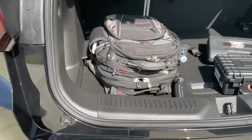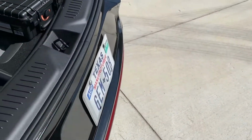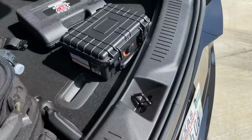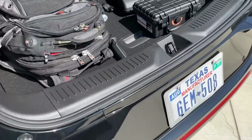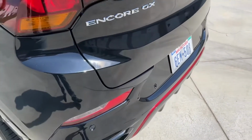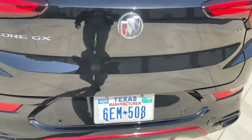But again, everybody seems to be going to this super low profile rear bumper where there's not much of anything getting in your way of being able to get in and out of the vehicle. I like it, and I don't like it. Because again, the first thing in any kind of accident that gets hit is that hatch, and that's probably the most expensive piece on the back of this vehicle.